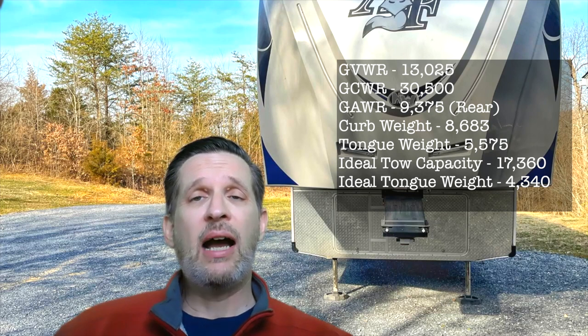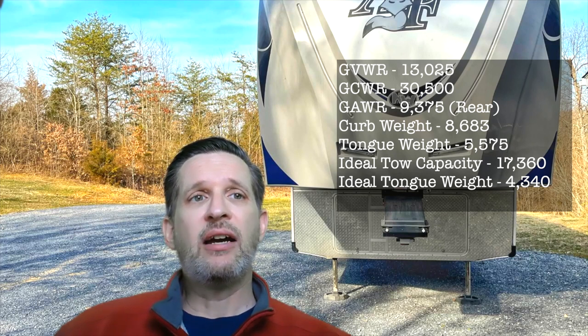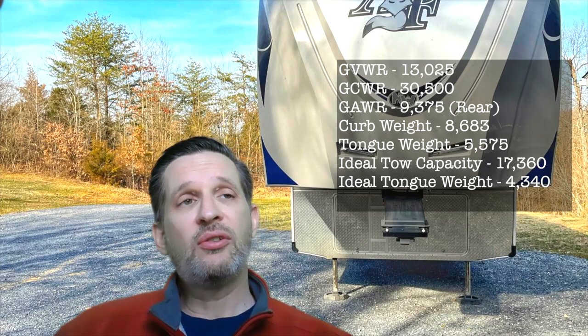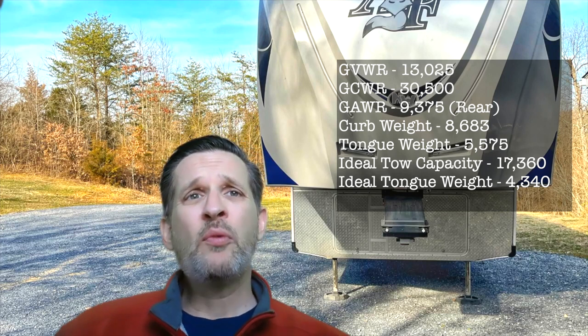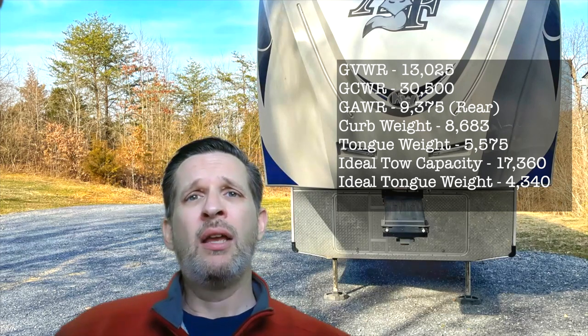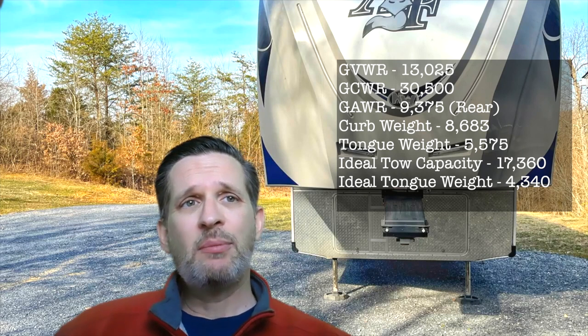Remember, they said with no options. So I added a fifth wheel hitch to the truck, which weighs 150 pounds according to the dealer. That increases the curb weight to 8,483 pounds. Then when we're going camping, it is Julie in the passenger seat and some stuff in the truck as cargo. And so I estimated that to be about 200 pounds. And that takes the estimated curb weight to 8,683 pounds.